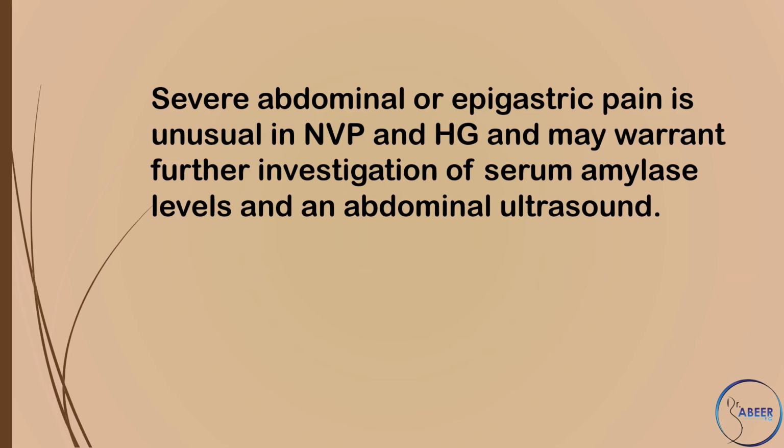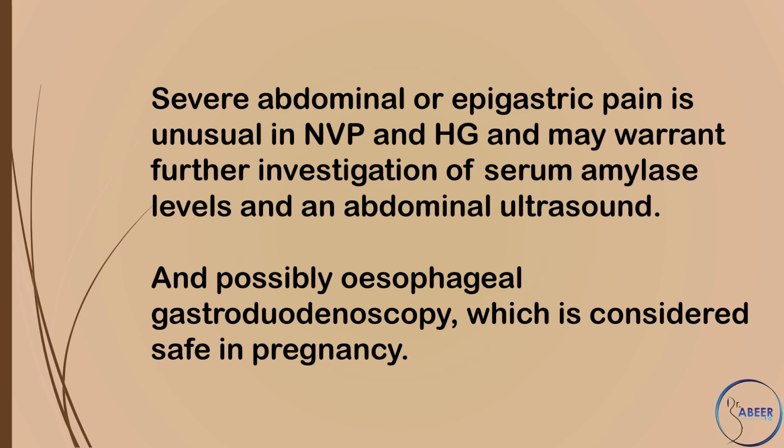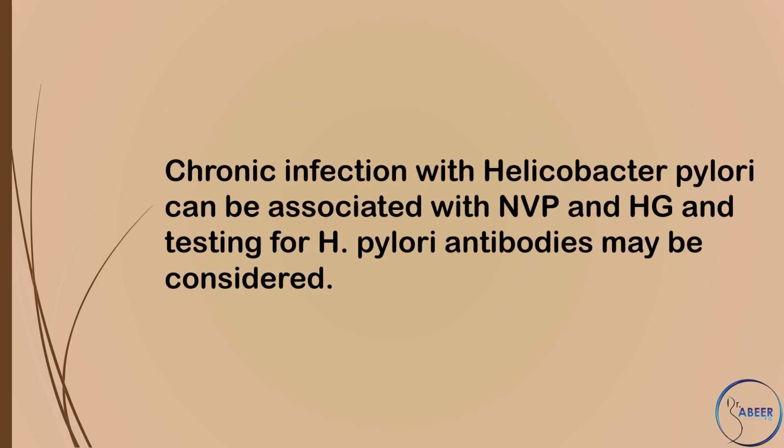Severe abdominal or epigastric pain is unusual in NVP and HG and may warrant further investigation of serum amylase levels and an abdominal ultrasound and possibly esophagogastroduodenoscopy, which is considered safe in pregnancy. Chronic infection with Helicobacter pylori can be associated with nausea and vomiting of pregnancy and hyperemesis gravidarum, and testing for H. pylori antibodies may be considered.